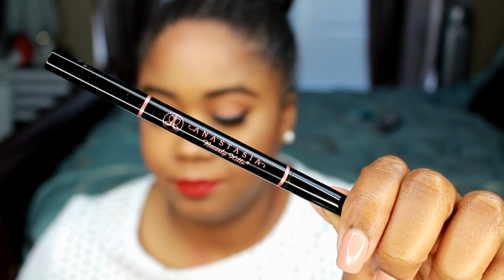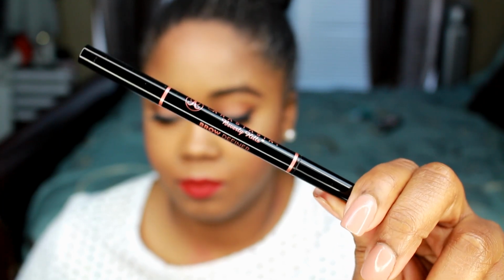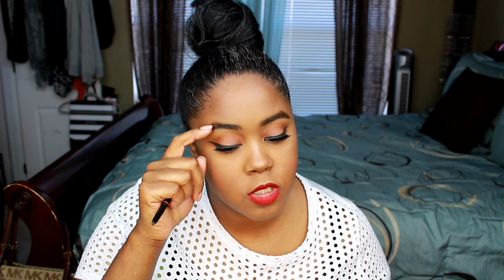So I finally picked up the Anastasia Brow Definer, which is that thicker pencil that comes with an angle. I was kind of skeptical about this because it reminds me of a pencil that I currently use for my brows, but I really do like it. It makes it very easy to fill in the brows, and because my brows are super sparse at the tails, it's just whoop, whoop, whoop, whoop, boom, but I like that.